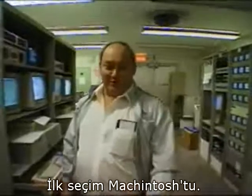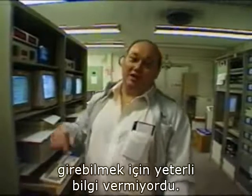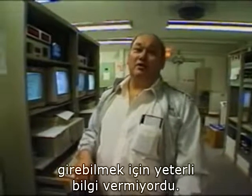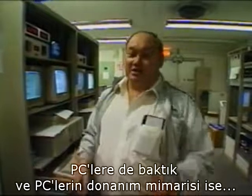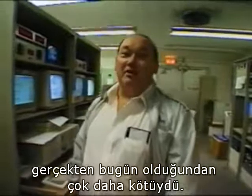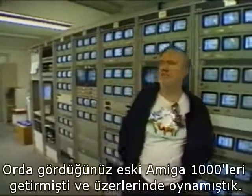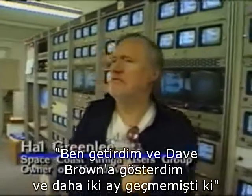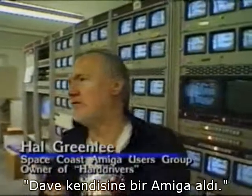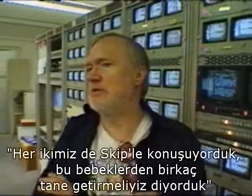The first choice was the Macintosh, but it was a closed system. They wouldn't give us enough information to get into it at the level that we needed to. We looked at the PCs, and the PC hardware architecture was really about as bad then as it is now. So then Hal, I think, was the first one that brought out an Amiga. He snapped up one of the old 1000s, and we played around with it. Showed it to Dave Brown in about a month or two. Didn't pass before Dave had one of his own, and I went out and bought one. I was about the third one. We were both talking to Skip.